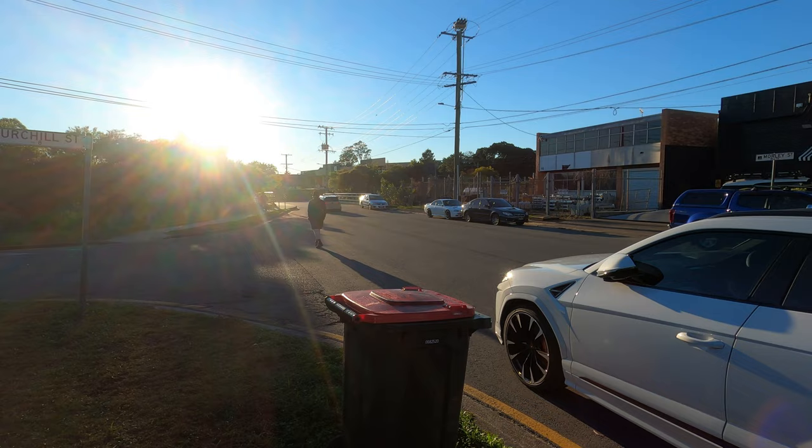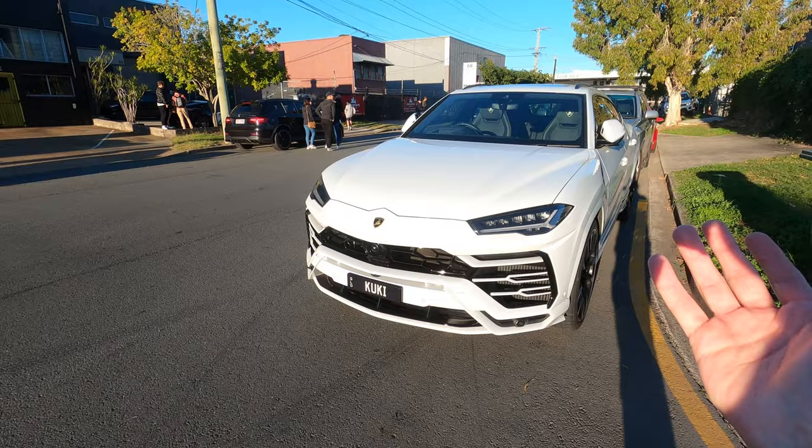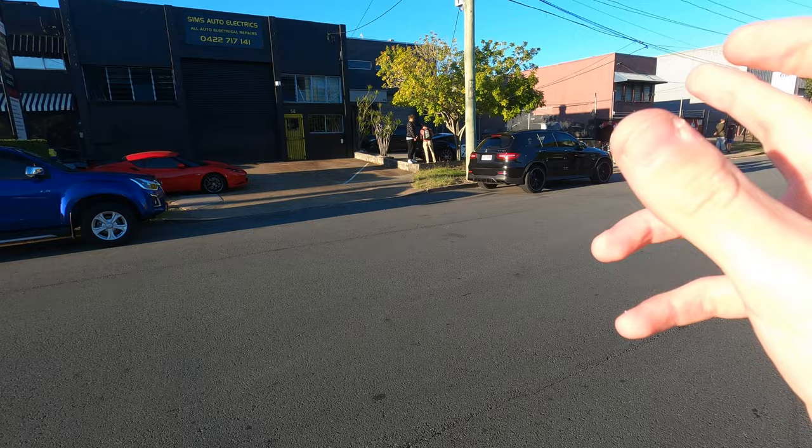But we got the white Lamborghini Urus here. Solid looking cars. Definitely white wouldn't be the choice I'd pick, but it is still a very clean looking car. Looks like we also have a Lotus Evora and a Ferrari F12 over there. And here we go, here is the Ferrari F12, the massive number 7 on there.